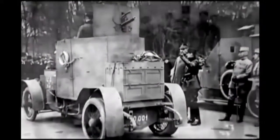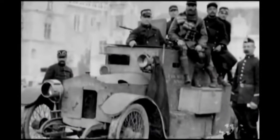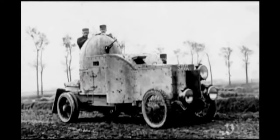The vehicles were successful against German cavalry in the early months of the war when the fighting was mobile. But they struggled in the mud and craters of the Western Front. Something with more traction was needed.